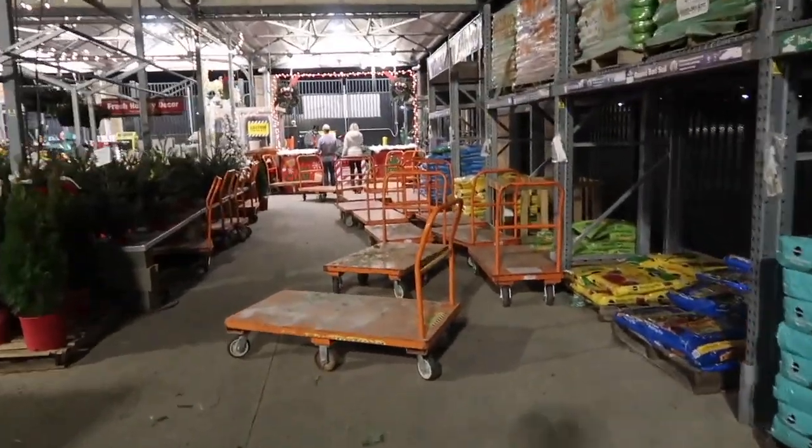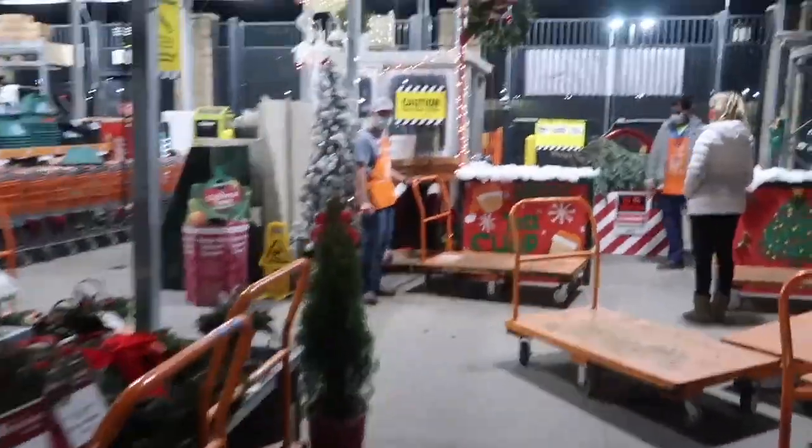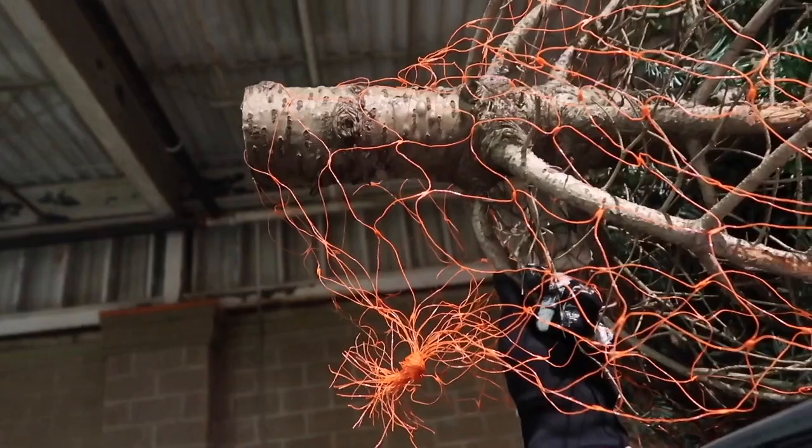They're getting the tree prepared for us. Look who it is. The Christmas tree is secured. So we're going to go find something to tie the tree down so we can drive home. We're gonna hold on to the tree through the sunroof. Okay. So we don't have any twine, so we're gonna drive home the whole thing.